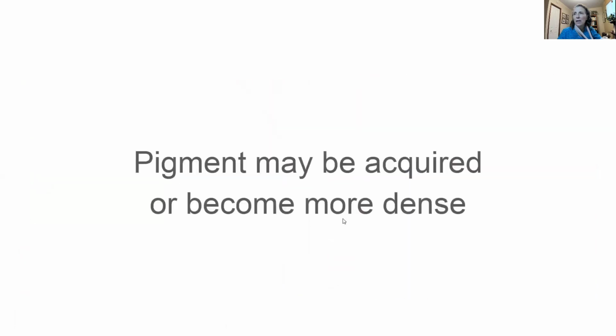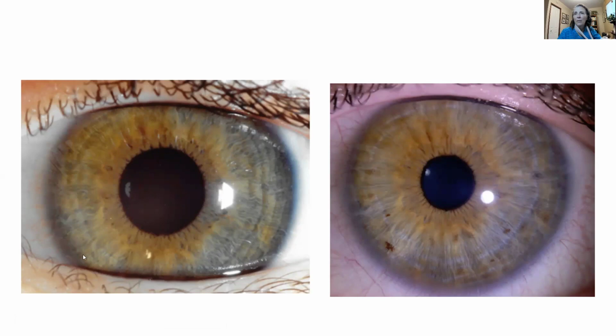Whoops, I did not mean to do that. There we go. We also have a pigment that's pointing upwards here, and we see that clearly in the image on the right. So we've ascertained that these are the same iris.